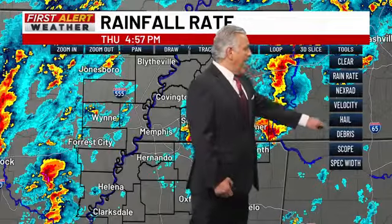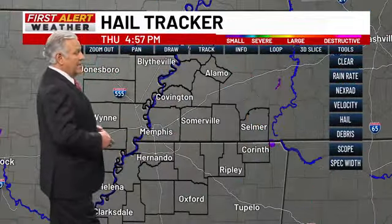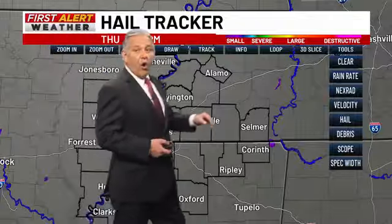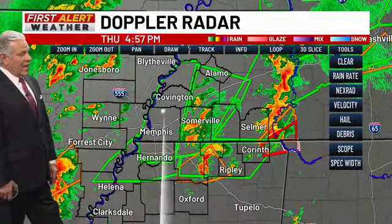I'm checking it out for hail. Not seeing much of anything in the way of hail being indicated. As a matter of fact, I'm seeing nothing. So this is really all rain coming down. But Eric, we've still got the severe thunderstorm warning there. Is that showing any signs of trying to intensify?